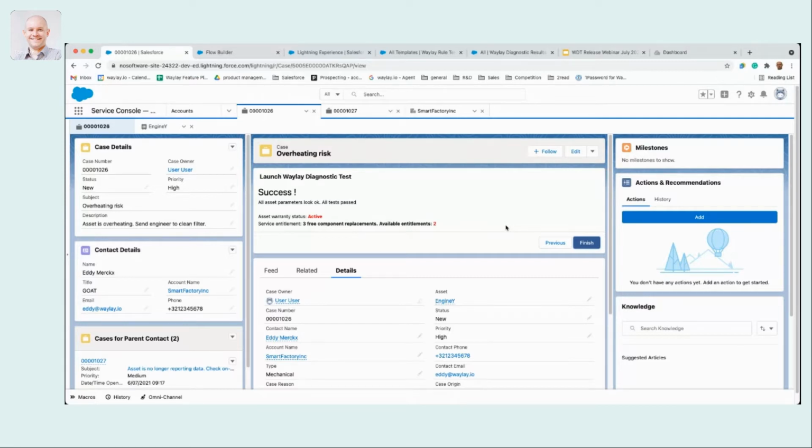We get some additional information around the asset warranty status. It's currently active, and the service entitlement as well. This specific customer has in his service contract 3 free component replacements available. Already 1 component replacement was done in the past, and he still has 2 entitlements left. It's not needed here. The tests have all been successful, which means that as of now, this case can be closed, and we have validated that this issue was fixed.